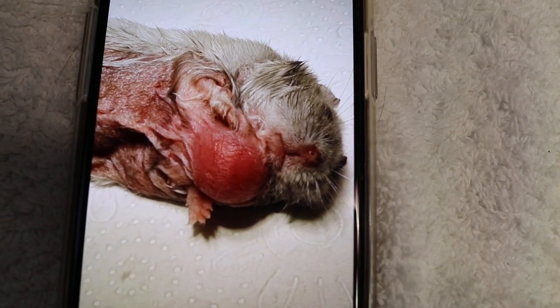Can't see. I think it's due to the lights. I think I'll stop. There is some reflection. I think they're going to edit it. Okay, go. Let's go in this.